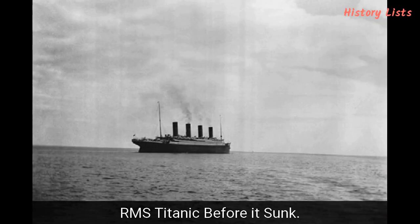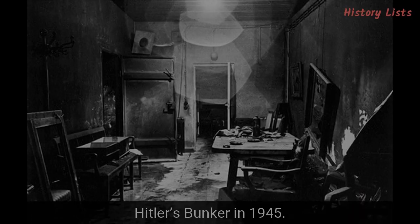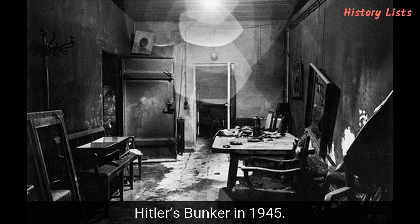Number 2. RMS Titanic before it sank. This photo is believed to be the last photo ever taken of the RMS Titanic before it sank in April 1912. Number 3. Hitler's bunker in 1945. One of the first photos taken inside of Hitler's bunker, in 1945 by Allied soldiers.